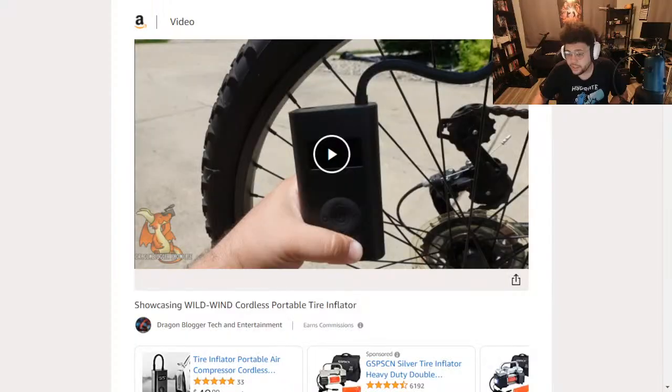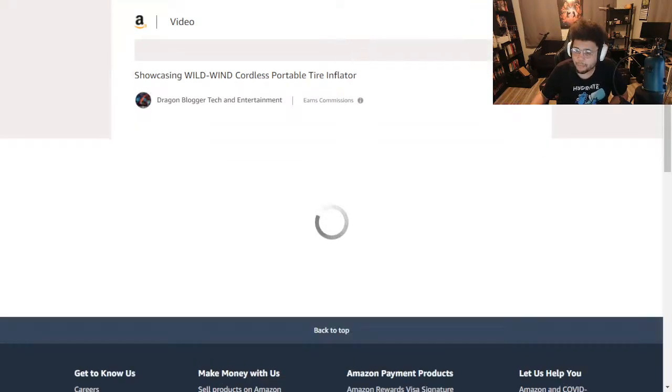I actually would like something like this, especially since I don't bike as much as I used to, and I really should, because biking is an activity that I've always enjoyed. But I believe he demonstrates it on a bike, so that's one thing that's cool. I'm going to go ahead and get this shifted over, and let's watch it as one big happy dragon blogger family.